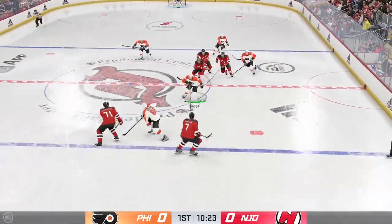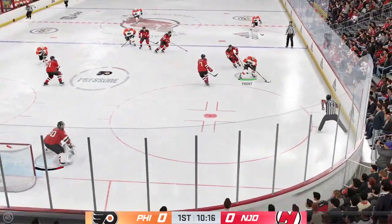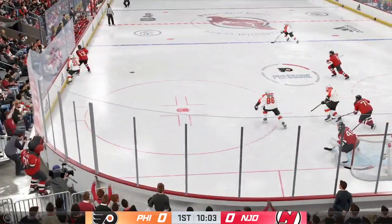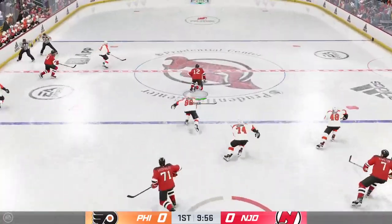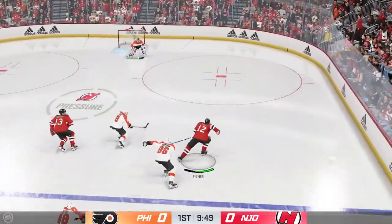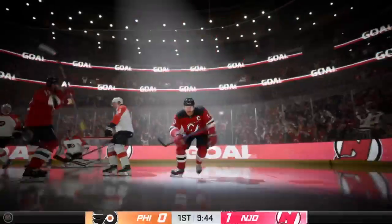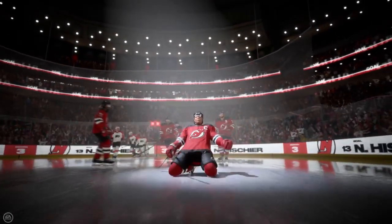Through center along the wing. Looks to pass it to Fisher. Frost's gonna play it against the half wall. Oh, making his presence felt with a hit. They got it on that rush. Across the line. He scores! Streaking in and they finish it.